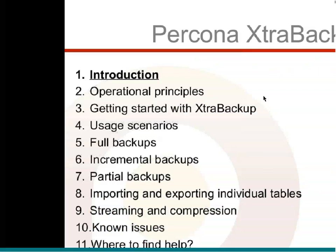In our agenda, we will discuss the operation principles, getting started with XtraBackup, some usage scenarios, full backups, incremental backups, partial backups, importing and exporting, streaming and compression. Also, we will highlight some known issues, and we will learn where to find help for XtraBackup.